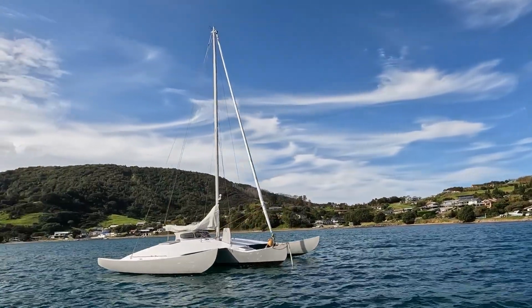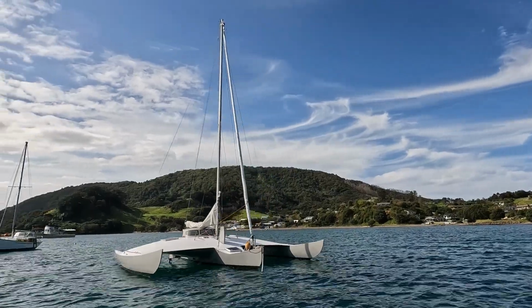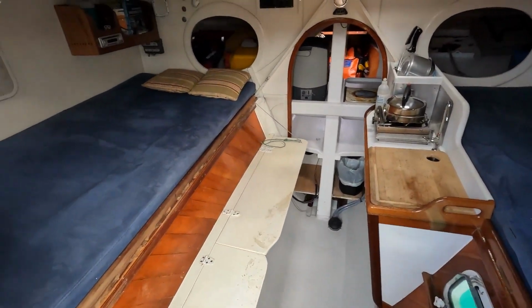I know a lot of people that have watched our Little Wing videos have asked for a look inside the boat, so I've decided to add a little boat tour of the inside to this video to give you a quick look. Welcome aboard! There are two big berths in the main hull.